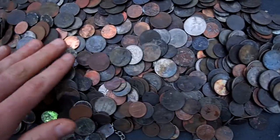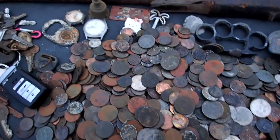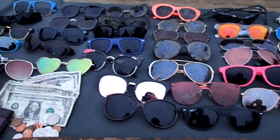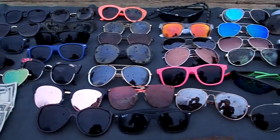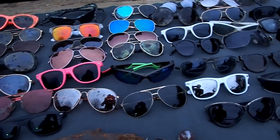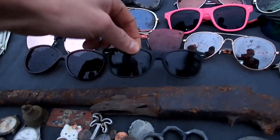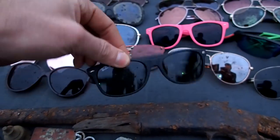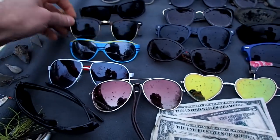That's a lot of holes to dig. There's my sunglasses. Some of the nicer ones. About 50 pairs right there. Here's the Ray-Bans. Have another set right over here.